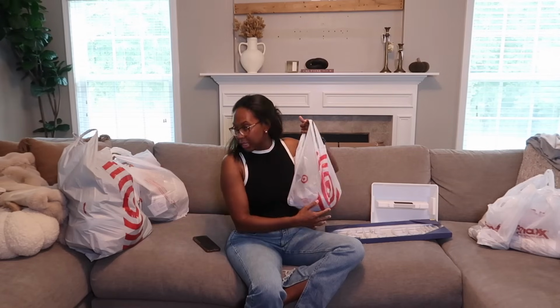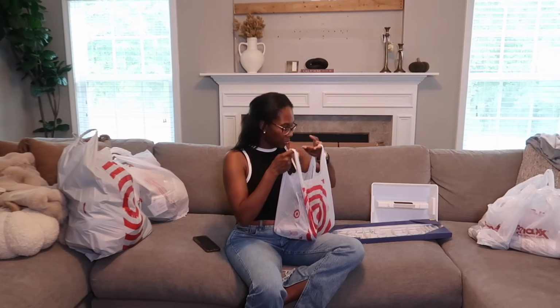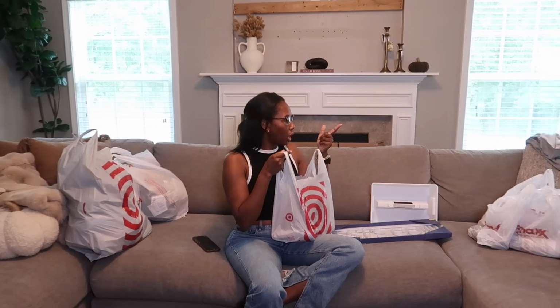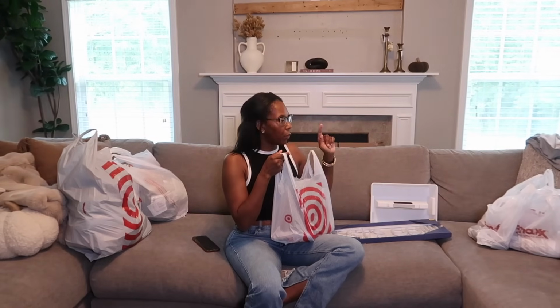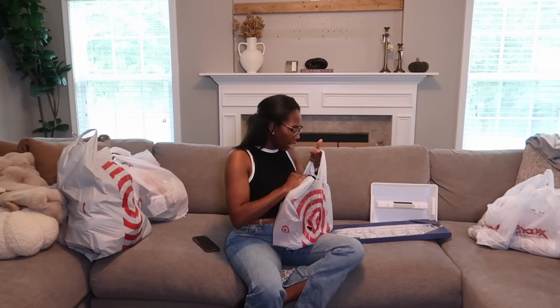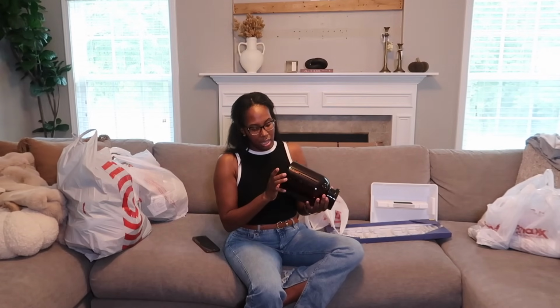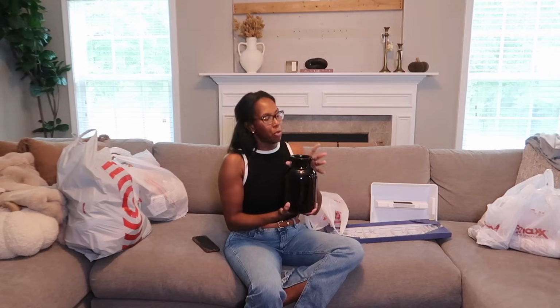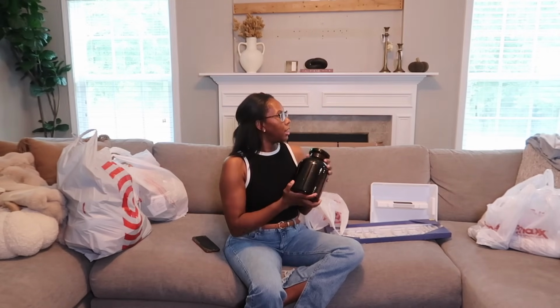But let me start with Target. Oh, I forgot I went to Target, but I went to Target. I went to Lowe's. I didn't get anything out of Lowe's. I went to Hobby Lobby and TJ Maxx. All right, so from Target, I got this brown vase. This is by Hearth and Hand, and I got it for the island.